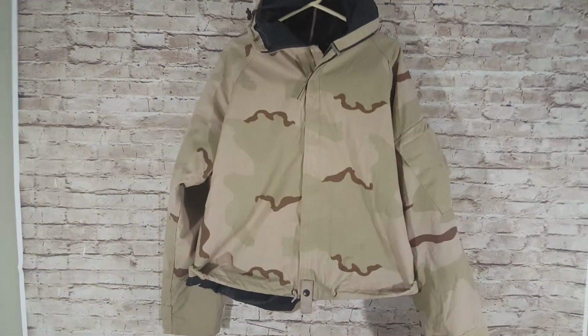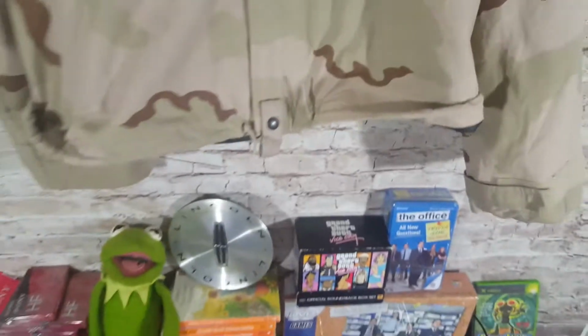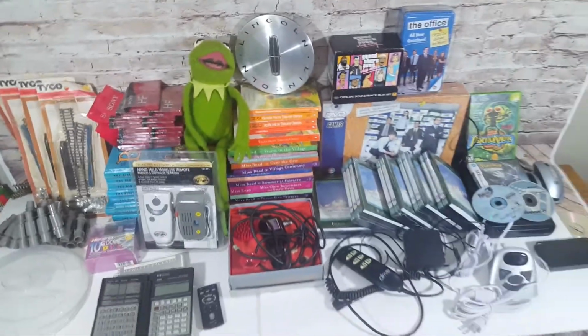Starting off, though, this is a chemical military, like a chemical gear jacket. It's like to protect you. So yeah, I don't know if you can read that, but it's for chemicals and stuff. It comes with pants and gloves. I paid $5 for that.